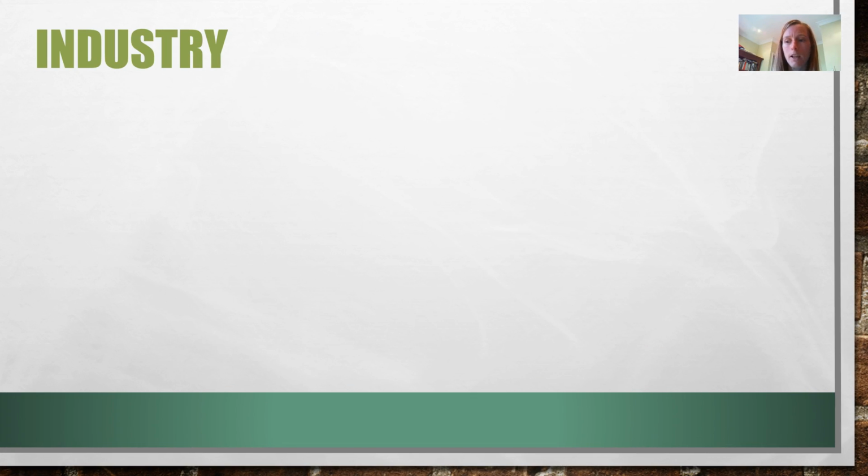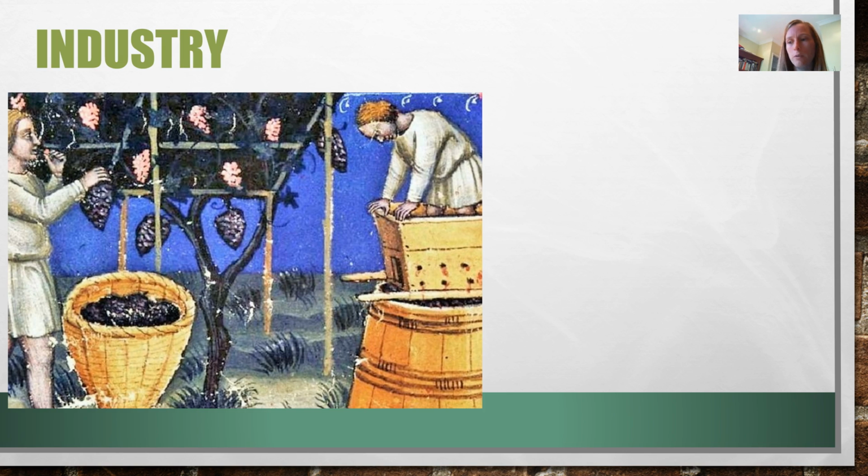The last thing that we're going to have a look at in relation to the pre-industrial society is industry. And the main form of industry in pre-industrial Europe was the cottage industry. So agriculture, farming, working in the country was the key way that people made money or made produce that they could swap with other people.